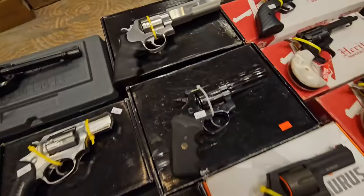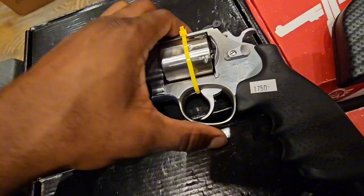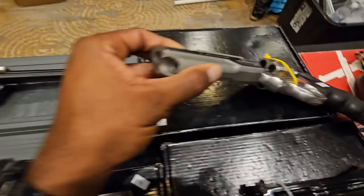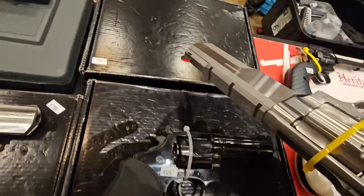God, what is this? Smith & Wesson, what? What is this chamber? This looks like a 357, but that barrel is ridiculous. I have no idea what that is. I've never seen that before. And it's heavy. That thing is front heavy like crazy. I'm interested in this one. That front just looks ridiculous.